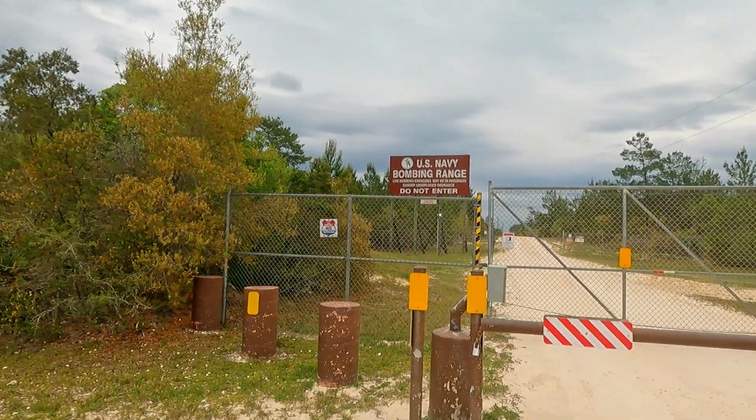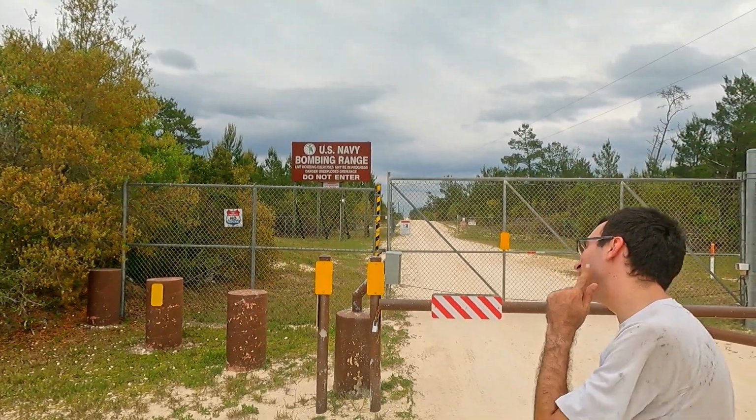We're getting stuck a few times. We finally made it to the bombing range. Heck yeah, can't see much from here, but I don't hear anything. Right?